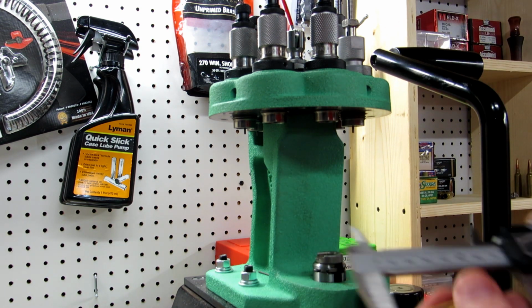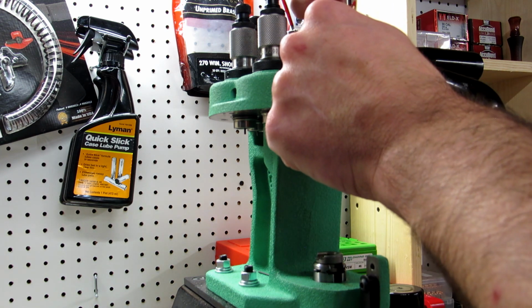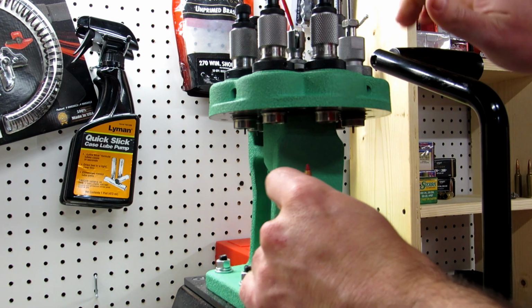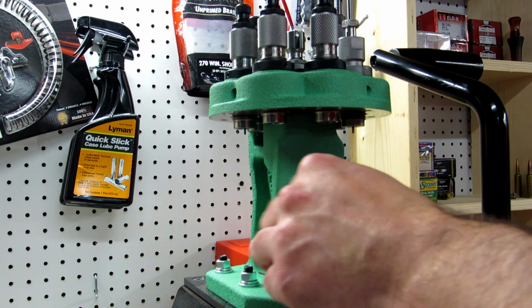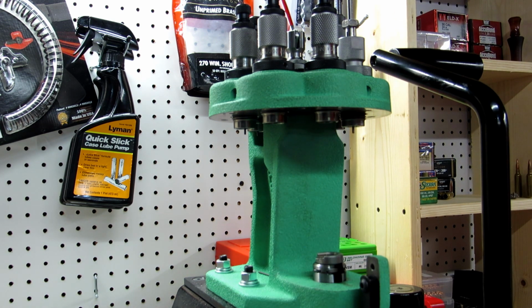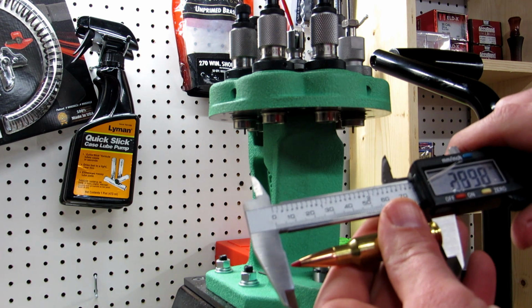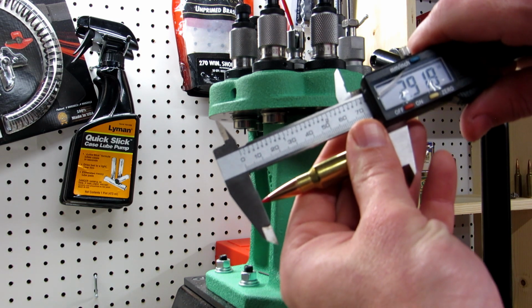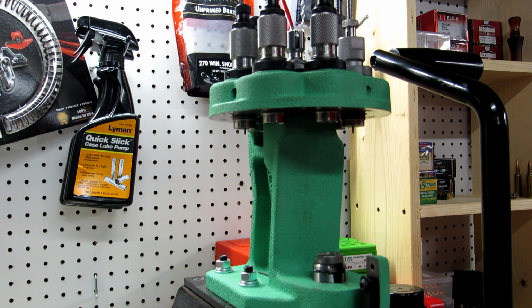So we got to do a half turn, see where we land. I didn't feel very much change on that pass. Yeah. Give it another full turn. 2.918. So we're really close. So whenever it comes to being really close, if you're within 0.005 of an inch, it's not going to change your accuracy. It's going to be very close.